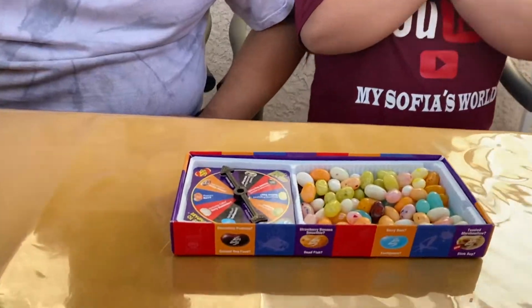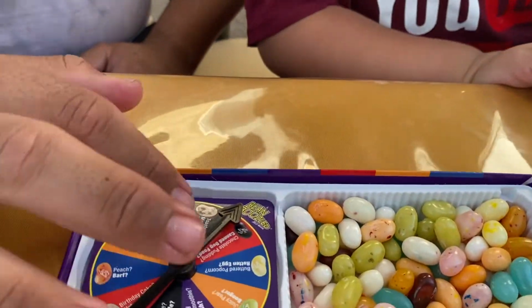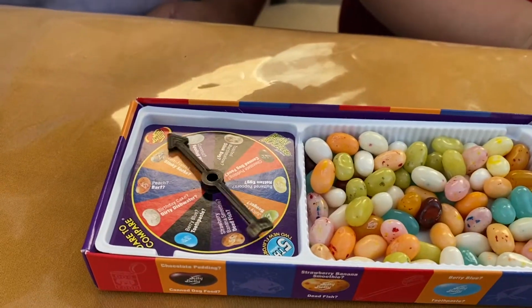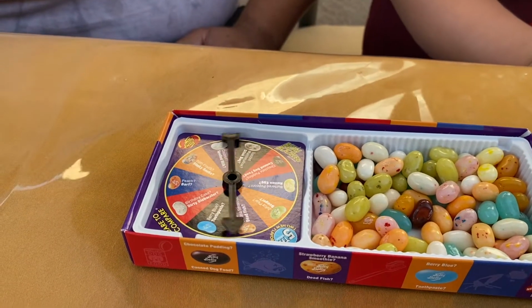I won the first round. Yay. I like dog food. No, you got the pudding one. Adrian's turn. All right, Adrian, your turn to spin. What are you going to pick? Oh wait, we got that one. Let me spin again. Okay. Yeah, let me spin.